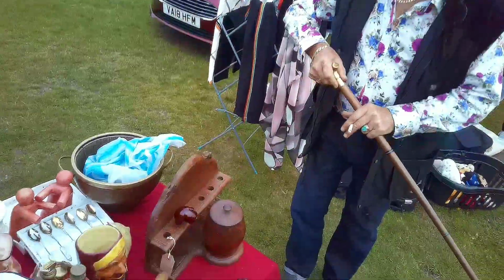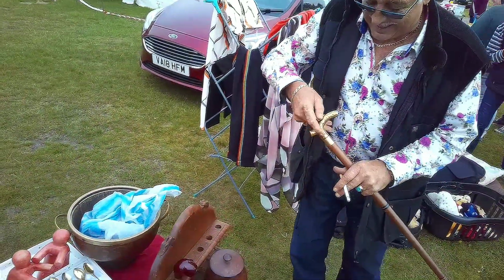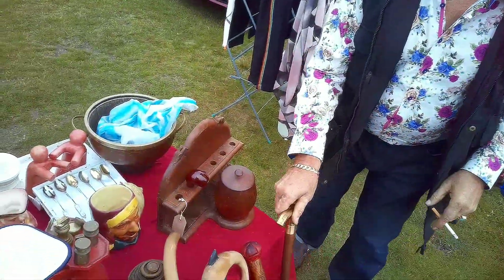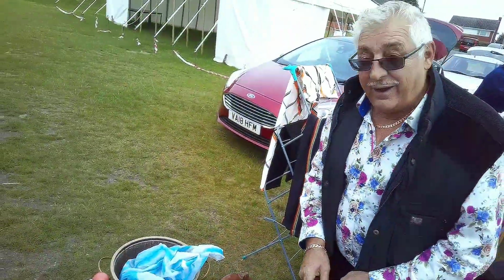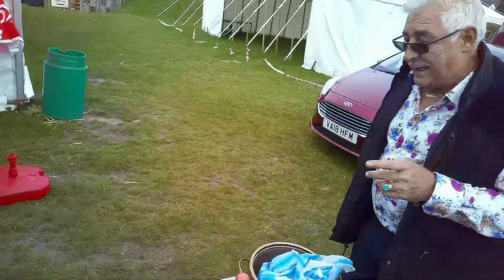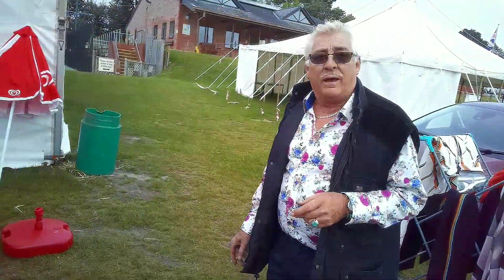Well, we've had the whiskey, it's hard to screw the top back in. So yeah, that was one of those walking sticks with a flask in it, so you could put whiskey or a drink in there or some sort of liquid, which was quite cool. You could tell this dude was quite a colourful character with his bits and pieces.